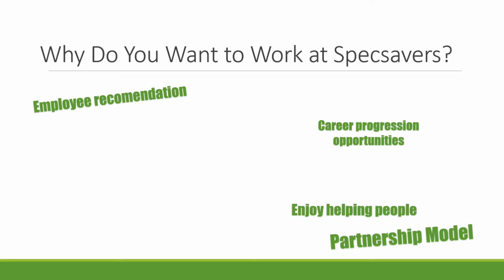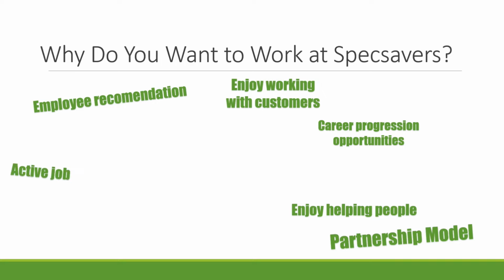That you love the partnership model and you think that makes Specsavers unique and makes it better than a lot of their competitors. That you enjoy working with customers and talk about previous experience you've had working in retail environments and say that this is something that you really love doing. That you want an active job where you're not sitting behind a desk all the time, you're up and about and moving around and interacting with people.